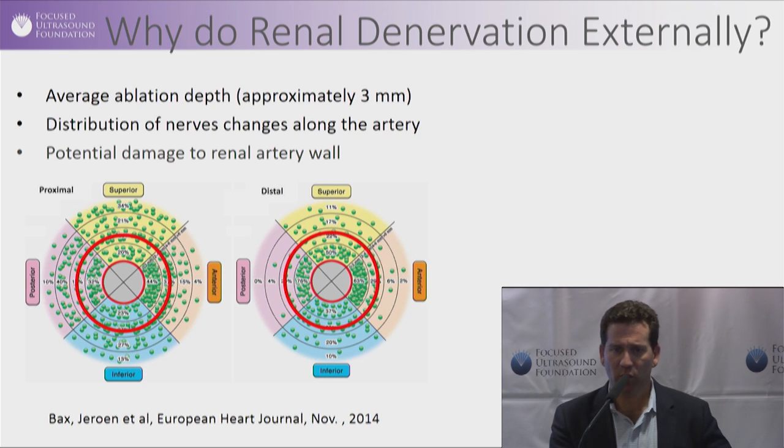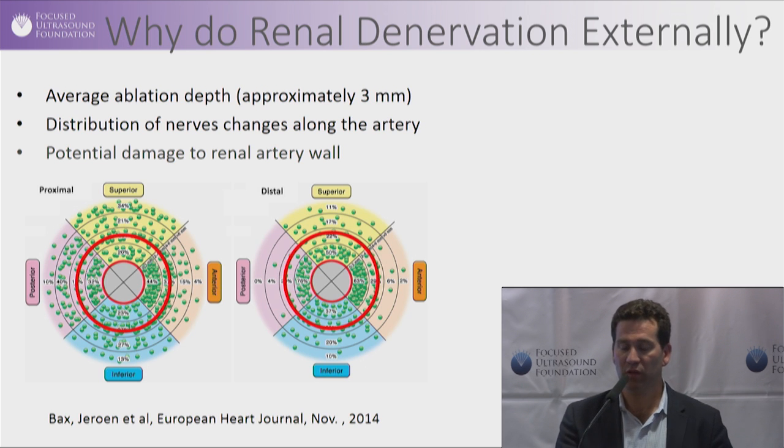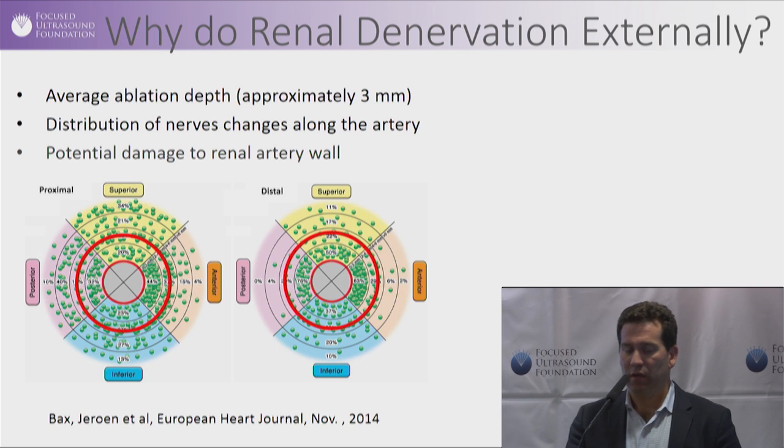So why do we want to treat the renal nerves externally? Why do we want to ablate them externally? All the technologies there, to date, other than ours, have placed a catheter inside the renal artery. This is a very focal treatment on the renal artery. The heat has to go through the wall, and so it does damage to the wall by definition, and then treats a few of the nerves on the outside.